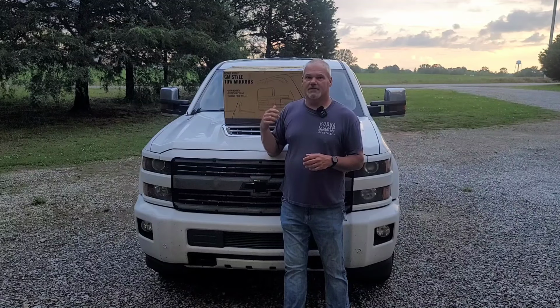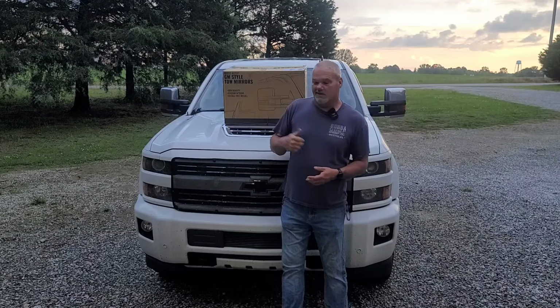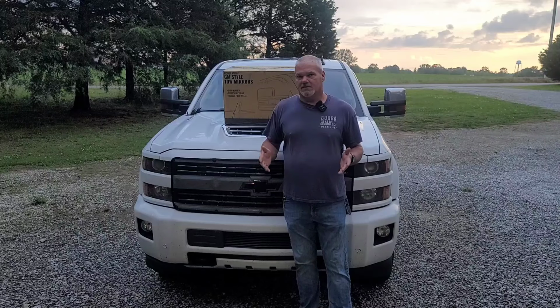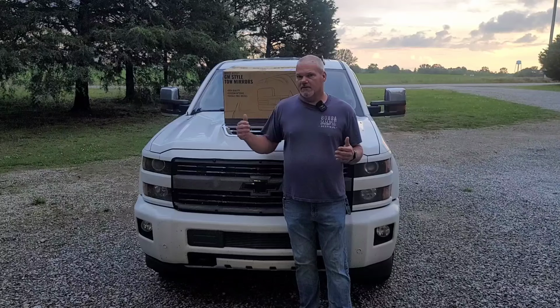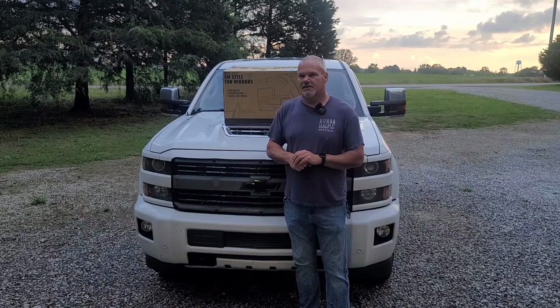I'm ready to get these installed, and it's trying to rain on me again. It's been raining all week. But I'm here at my buddy's shop just in case I need to pull inside. I also want to get it done before it gets dark. This should be a really simple install. Pulling the door panel should be the hardest part. Since my truck already has the functionality the mirrors will need, I'm hoping it's plug and play, but if there are any wiring mods, I'll show you how to do that as well.